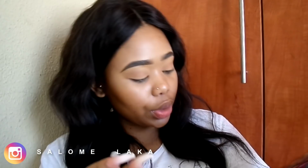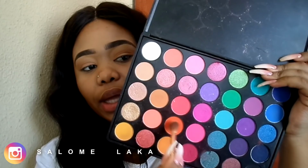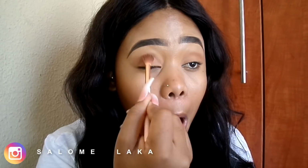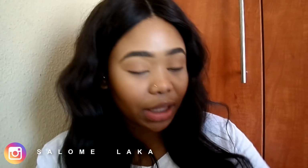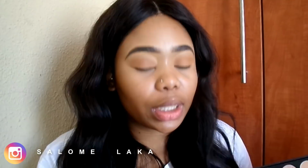So I'm gonna go into this brownie orange color. I'm gonna go into this color, and I am going to be mixing it with that orange. I don't think it has much of an effect. I'm going to go into this. Okay, I guess I really need to invest in new palettes. Let's try. I'm gonna try this one.